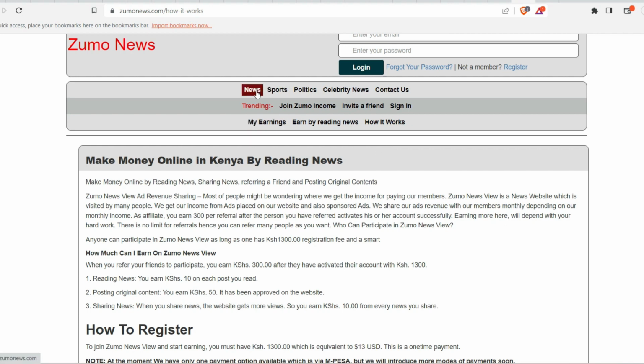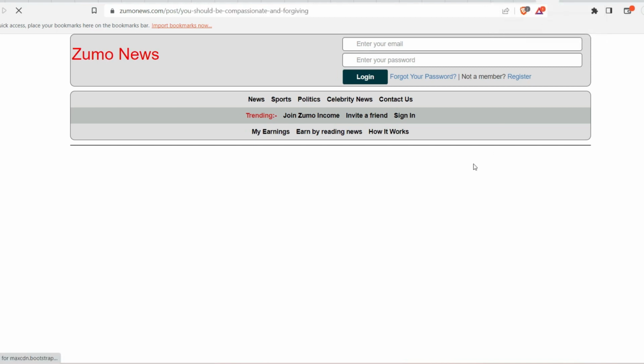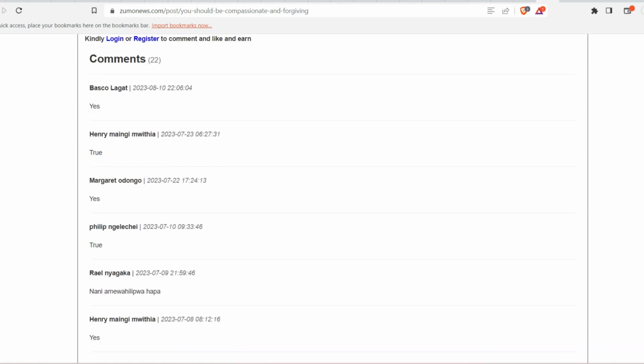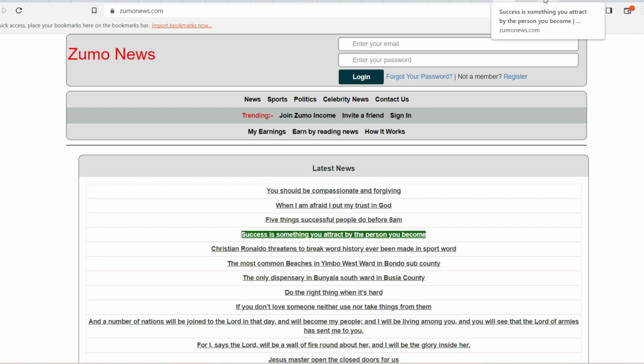And these are the kinds of posts you can make on Zumo News in order to make money as fast as possible: news, sport, politics, celebrity news, and the likes. But I feel like celebrity news will go viral as fast as possible because people will like to read through it. So I want to check if we will be able to read news without even signing up on this website. So let me try to open and see if I can read news on this website, even though I did not sign up. So let's see. Okay, so they said you should be compassionate and giving. The post is not showing, and these are comments on that particular post. Let me try to check on another one and see if that post is having an issue or they do not allow someone who did not register on the platform to see any news.